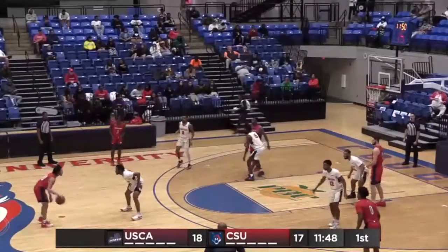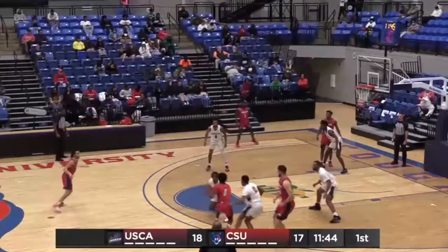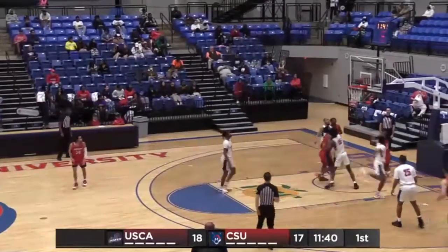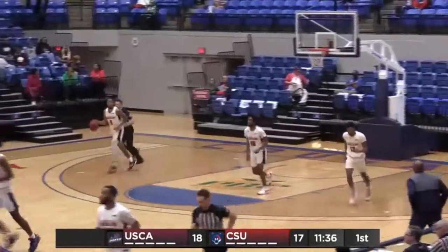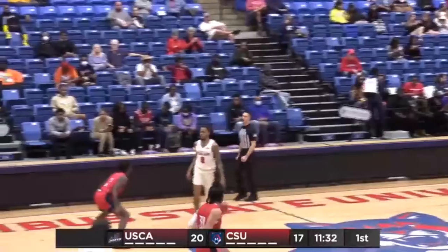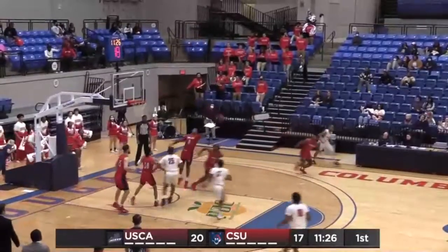Dixon in the game for the first time. Dixon between the circles. Driving in. Dixon at the head of the key. Driving to the baseline, and a layup is good by Parks. And it's 20-17. Langston Gaither. Long two is no good.